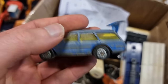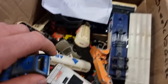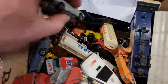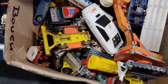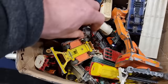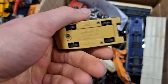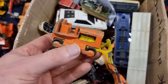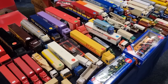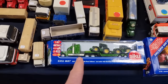Is this an old Siku? Yes, it is. Whoa. Ford Granada. Metal base, metal body, my friends. Yep. That's from a long time ago. From Matchbox, I think. Yeah. Going to do a review about this one.